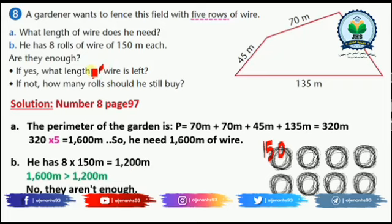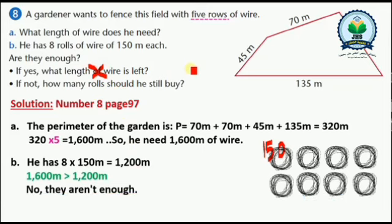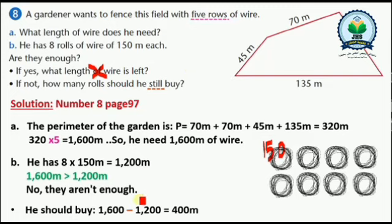So we cross this question and we solve this. How many rolls should he still buy? Here, should we add or subtract? The key term is still. So we need to subtract. He should buy 1600 meters minus 1200 meters, so he should buy 400 meters of wire.